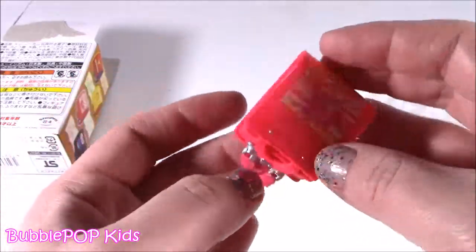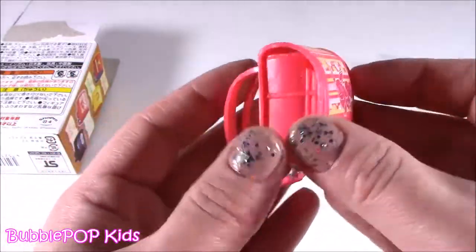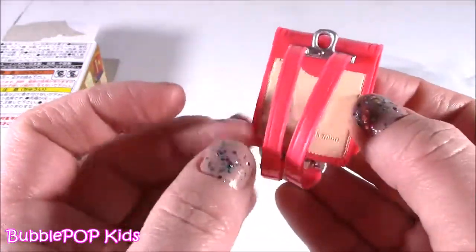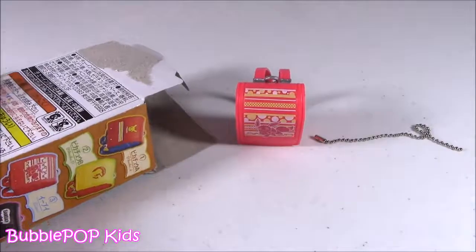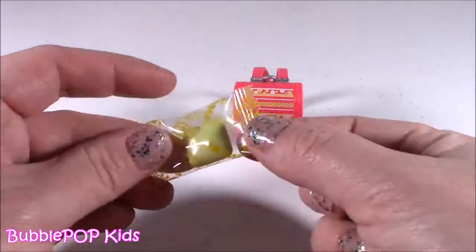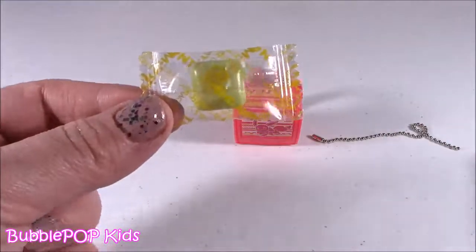I mean, how cute is that? It's kind of squishy, like a rubber material. The cutest. Bubble, you're forgetting something. Look, it comes with a tiny piece of chicle, a tiny piece of gum. Show us.